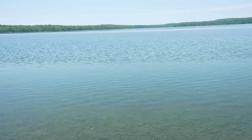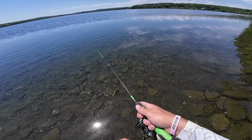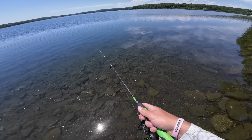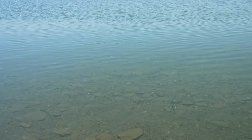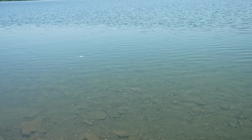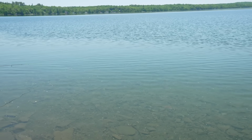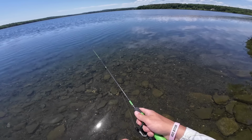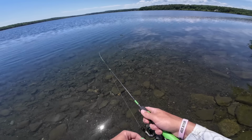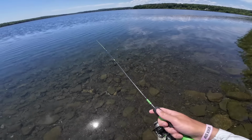Oh my God, he's gonna crush it. That was so nuts. He keeps charging it. Look, he's coming right up to the camera. Look at that. Keeps lifting his head like he's gonna do it. Mind you, this is not a smallmouth on a bed. There's no fry, there's no bed. I have no idea why he's so interested.